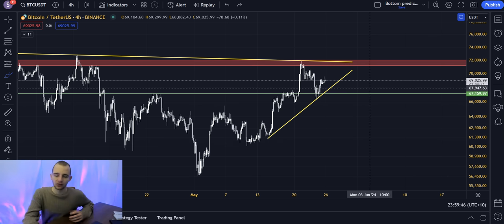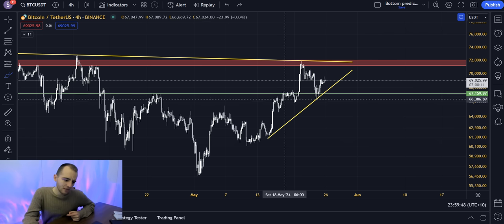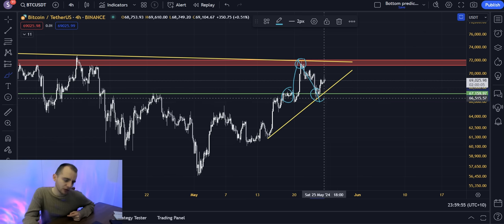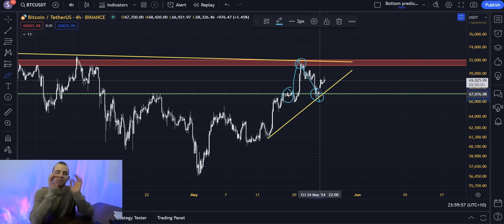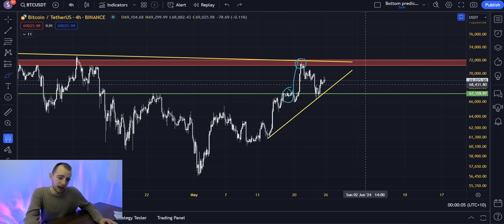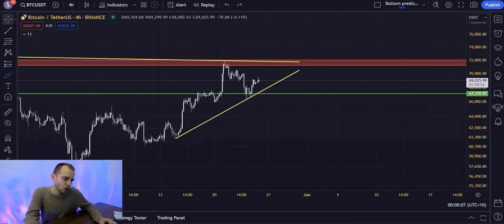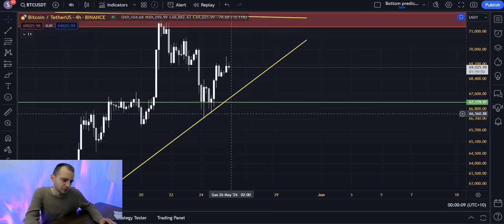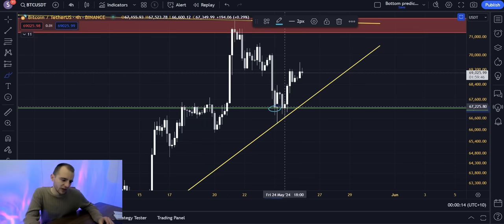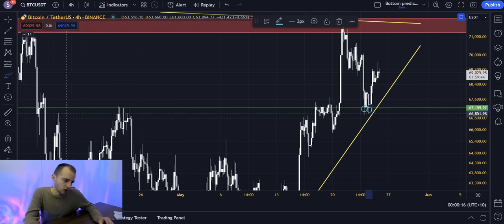Now, luckily, there's a lot of evidence for that. What we actually did is we broke this green level, went upwards, rejected from resistance, came back down, and flipped this green level for support on a perfect resistance support flip, as mentioned very clearly in yesterday's video and the video the day before. That was the likely scenario, and that's exactly what we saw. It may not look like it. We saw wicks below that level, but if you zoom in on the 4-hourly chart, you can see the candle closes were precisely on that green line.